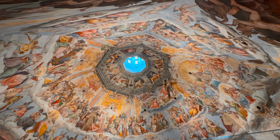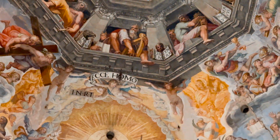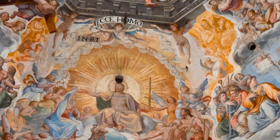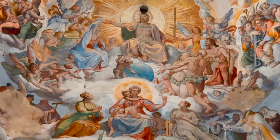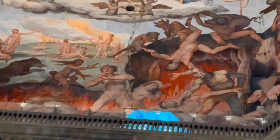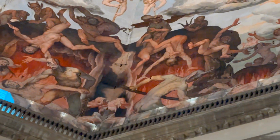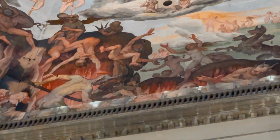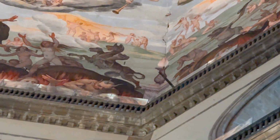But the real masterpiece lies above, Giorgio Vasari and Federico Zuccari's breathtaking fresco, The Last Judgment. Spanning over 3,600 square meters, it's one of the largest frescoes in the world, vivid, powerful, and filled with movement. From Brunelleschi's dome to the artwork inside, every inch of this cathedral tells a story of faith, vision, and Renaissance genius.